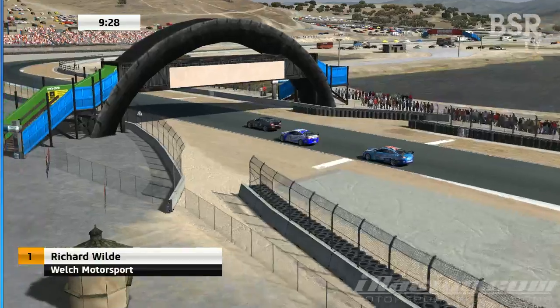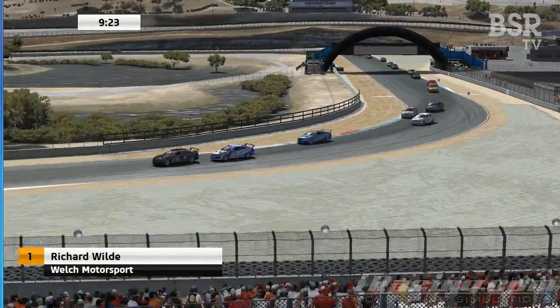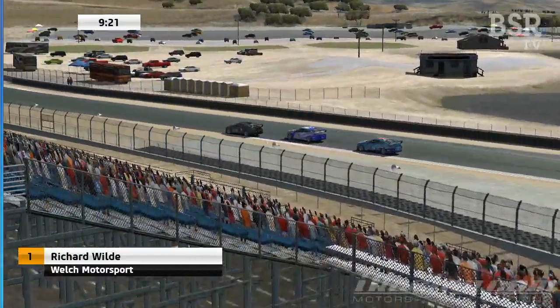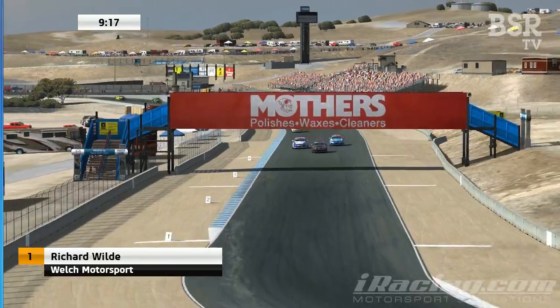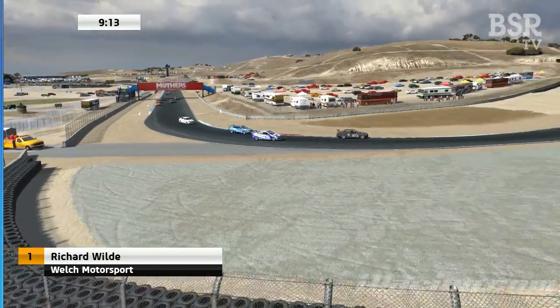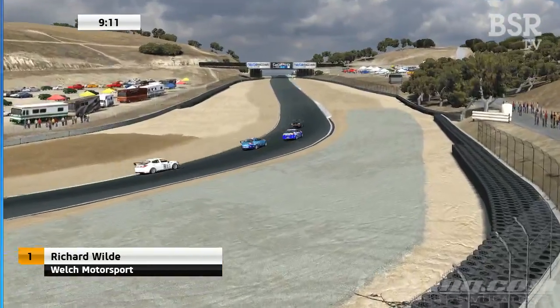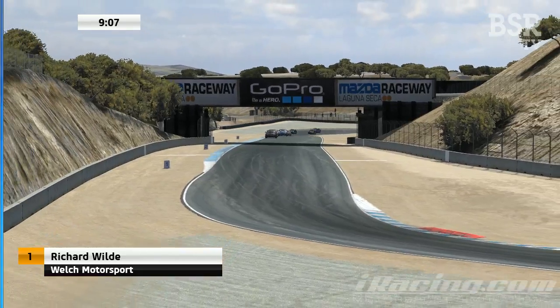Back to your leader then, is Claessens from Wilde. He's managed to get round Richard Wilde in the second corner there. Wilde is right behind him, as Stevens now down the inside, looking to take that second spot. He's backed out of it. He thinks better of it this early in the race. 10-minute race, almost a minute of it gone already.